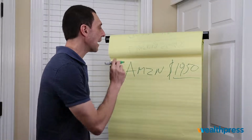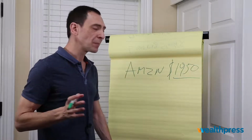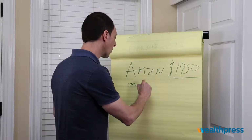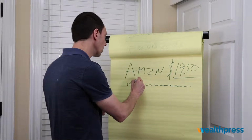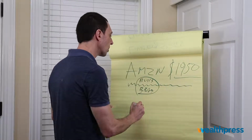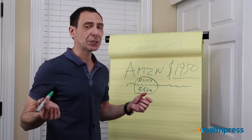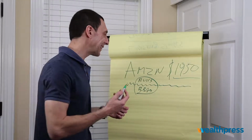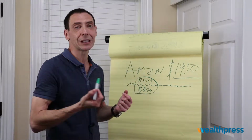But let's say that I believe that Amazon is going to stay around 1950 and not really go anywhere. It's not really going to go much higher, and it's not really going to go much lower. It's going to be a two-sided market action for Amazon. It's going to go sideways. It's called two-sided market action when you have both the bulls and the bears, all right? And they're controlling the market equally. So, what do you do? You can't take a net position, you can't take a long position or a short position because you're not really expecting the market to go down. You're not really expecting the market to go up. You're kind of expecting this stock to really not do anything.